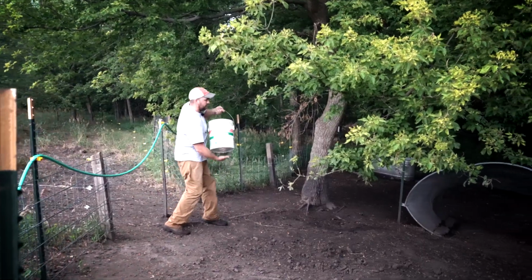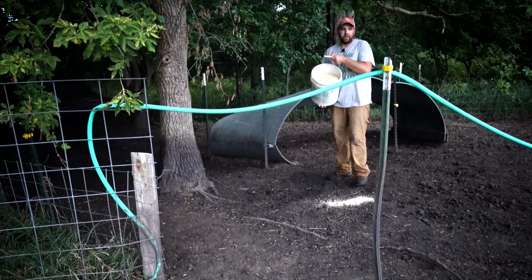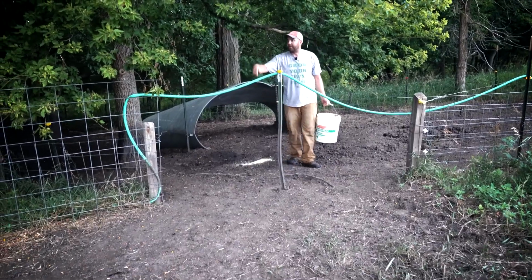So what I'm doing here is trying to bring some feed in here and then call the pigs in, and they're gonna come in. This is the paddock they're in right now. They're gonna come in through this gate. I'm gonna close it. Oh, here they come.